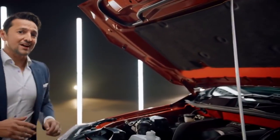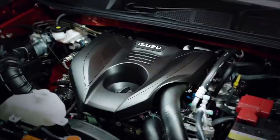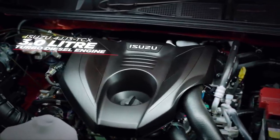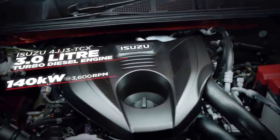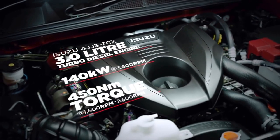Isuzu have listened to Australian customers' feedback and are thrilled to announce that the new 3-litre Ford JJ3 TCX turbo diesel engine will power this latest generation of D-Max. Now featuring 140 kilowatts of power and 450 newton meters of torque at 1600 RPM.